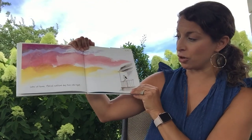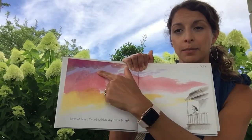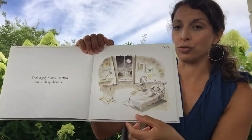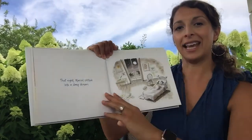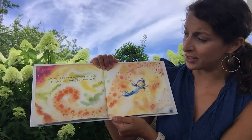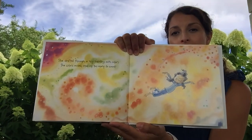Later at home, Marisol watched day turn into night. See, it's getting darker. There's pinks and burgundies and purples and yellows. That night, Marisol settled into a deep dream. And now what color is the sky? Because it's nighttime. Yes, it's black. She drifted through a sky, swirling with colors. The colors mixed, making too many to count. Wow, look at all those beautiful colors.